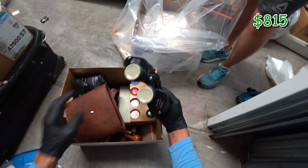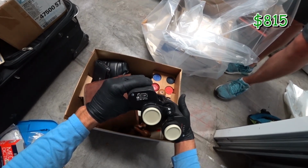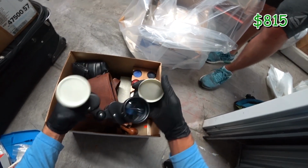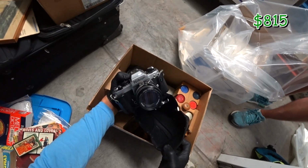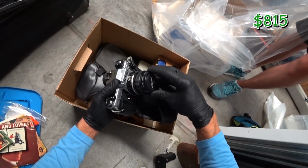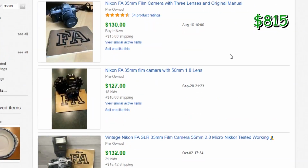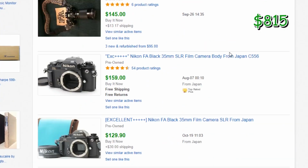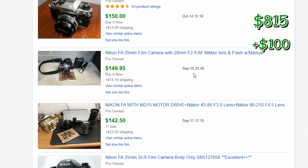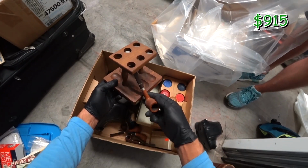Binoculars. 750 stellar. Nikon. By the way, it actually might be worth it. And with a Nikon like this, with a lens and a battery, I think it's quite realistic to sell it for $100. Here they were sold at $140 and $150.